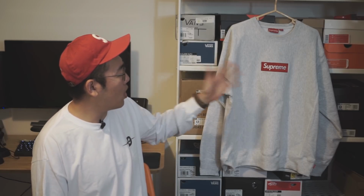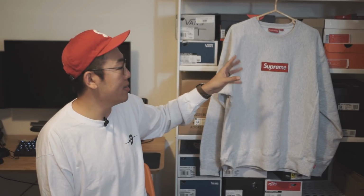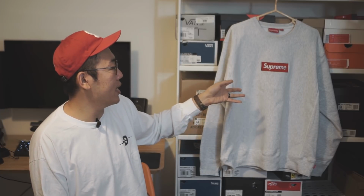So now that we got all that out of the way, let's actually talk about the garment itself. I'm going to talk about the features of the garment, and then I'm going to talk about some of the elements that you guys can use to legit check the crewnecks that you're buying on the secondary market. So let's get right into it.